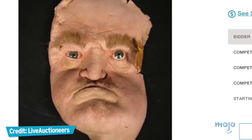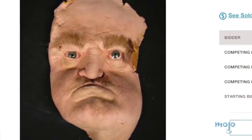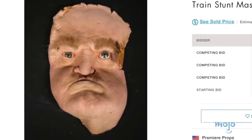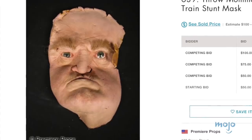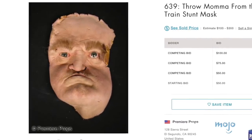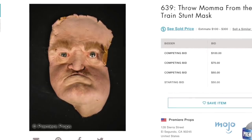It was put on liveauctioneers.com with a starting bid of $50, although its value was estimated to be between $100 and $300. Now, honestly, who would pay $300 for this thing? We don't care if she was nominated for an Academy Award. No one wants her disembodied face hanging up in their living room.